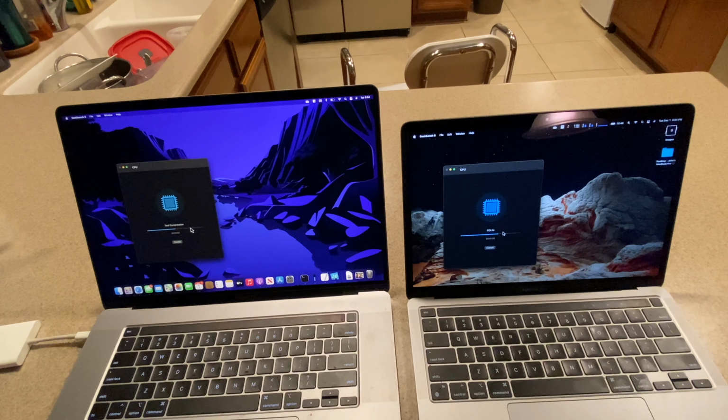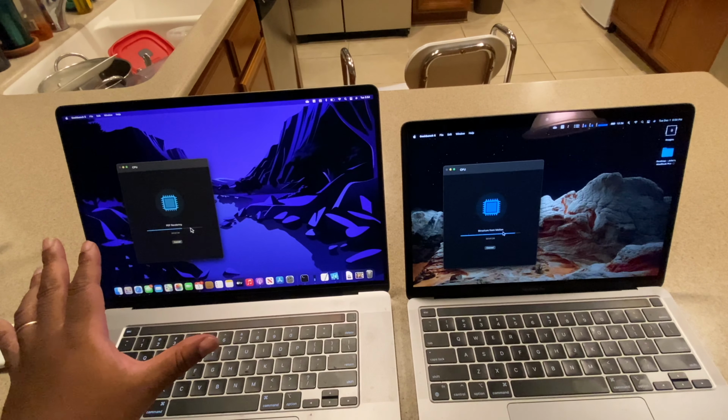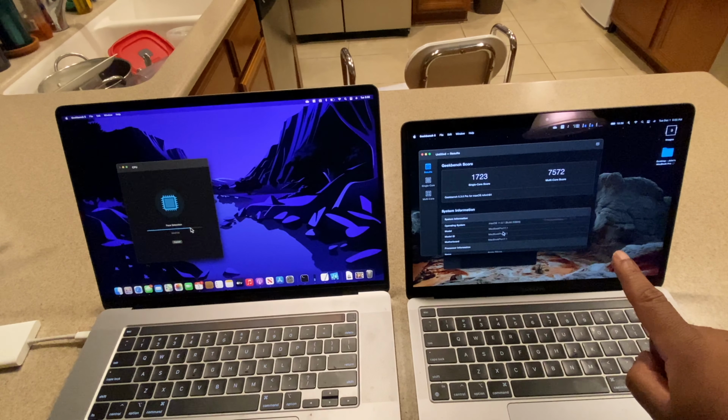I'm actually expecting the 13-inch MacBook Pro with the M1 chip, let me put in that caveat, that this single core score is going to be significantly higher than this single core score. So if this is 1700, I'm expecting this to be like 1200 for single core. And you can actually notice it. This laptop, the 13-inch laptop, feels significantly snappier. Yep. So I was right on the money. This is 1723 and 7572 for the multi-core.